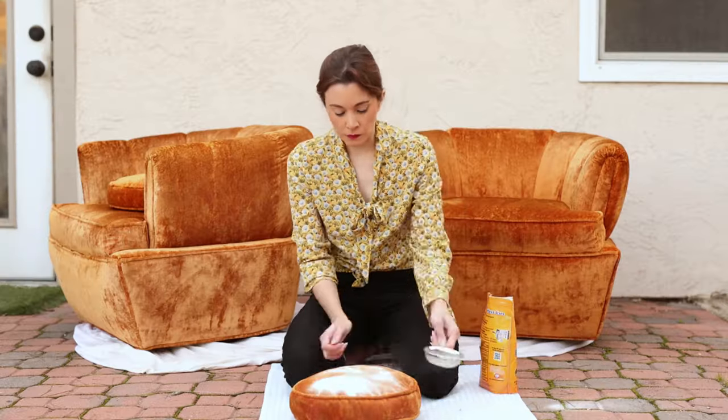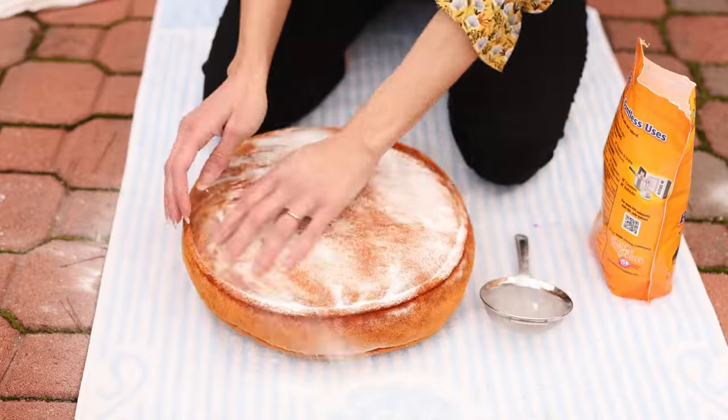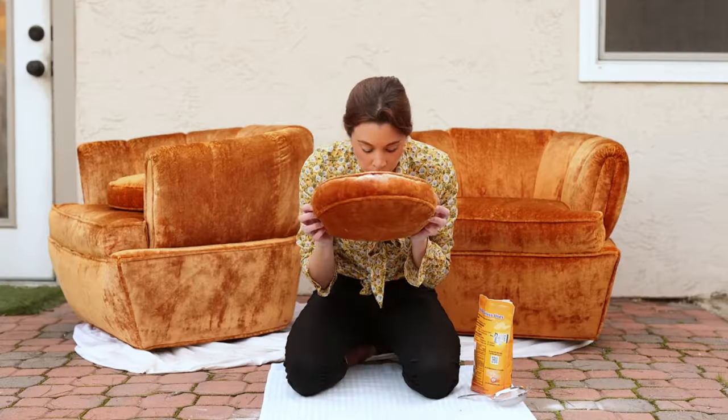Now that the vacuuming is done, I'm going to move on to the baking soda. Like I said, I'm going to start with just this one pillow, sprinkle it on both sides, leave it for 30 minutes, come back, vacuum it off, give it a smell, and see if that did anything. So, fingers crossed. Okay, now we wait 30 minutes.